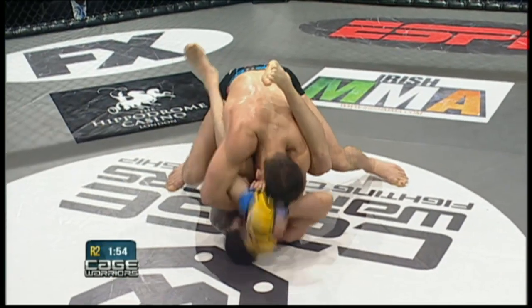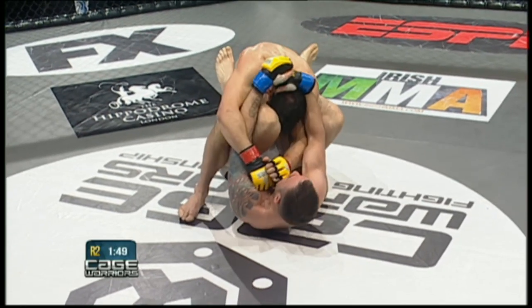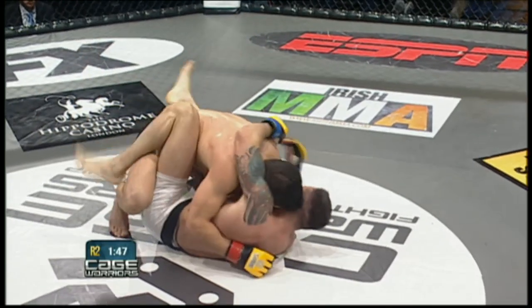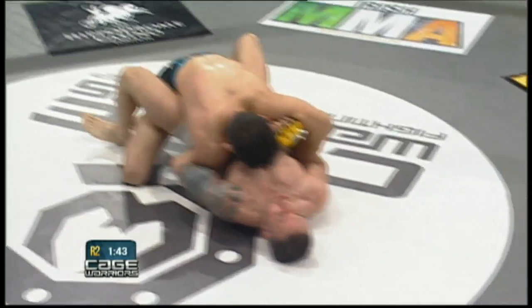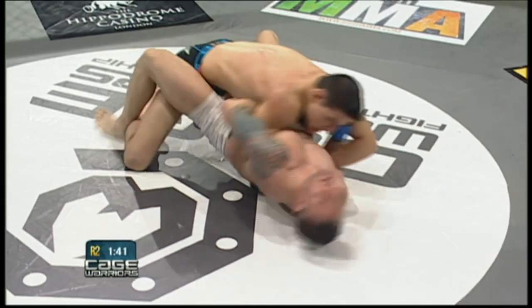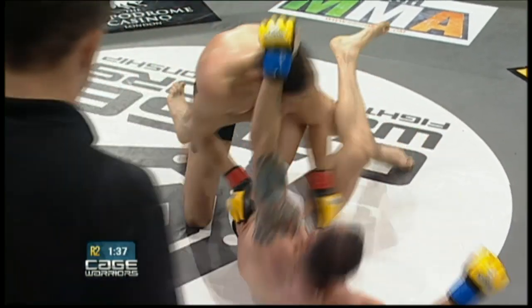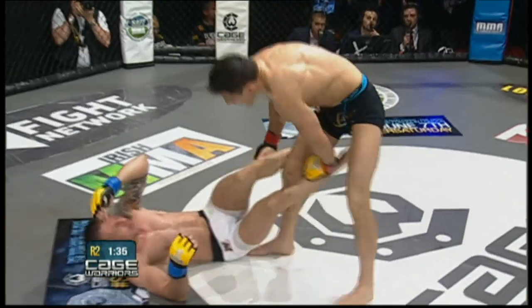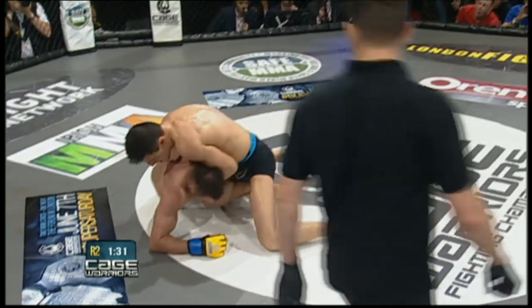Triangle attempt possibly if he can slip that leg through. It's nice to see some more of Damir Hadzovic. We heard a lot of hype surrounding this guy before he fought over in Copenhagen, and really only got to see his stand-up skills against John Maguire. So nice to see a couple of different dimensions to his game. A capable fighter in all areas. He's having a tough time here against Martin Delaney though.